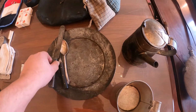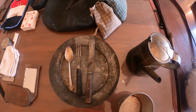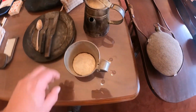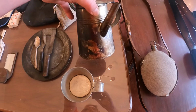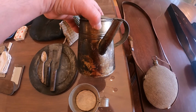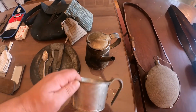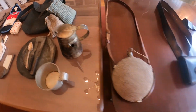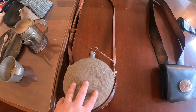A tin plate as well as eating utensils. We have a knife, fork, and a spoon. A tin cup, as well as a small coffee pot. This is perfect for doing about 2 cups of coffee. Here we have our canteen, holds 2 quarts of water.